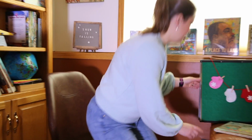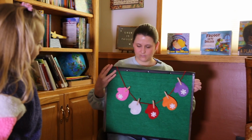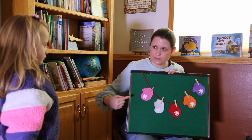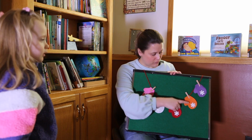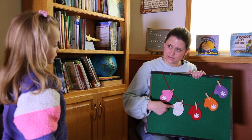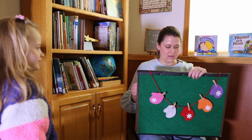Okay, now we're going to do a little felt story. Okay, so we have 5 mittens. Should we count them? 1, 2, 3, 4, and 5. And there are 5 different colors. What color is this one? Pink. And this one? White. Red. Orange. Purple.